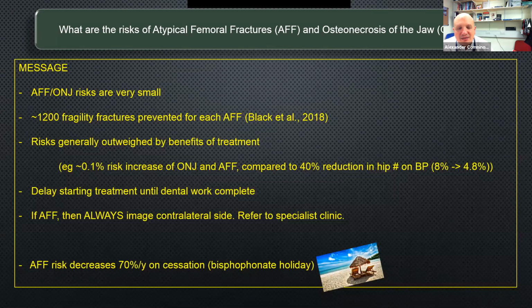Sometimes it's difficult to assess someone's dentition. We're not dentists. But you can get an idea by asking the patients if they have any wobbly teeth or any significant dental history. You can get osteonecrosis of the jaw if they have dentures, don't forget, because it's just exposed jawbone that can come through. So they need to make sure they have good fitting dentures. If a patient does have an AFF, then always image the contralateral side and refer to a specialist clinic for ongoing management. Obviously, refer them to orthopedics.